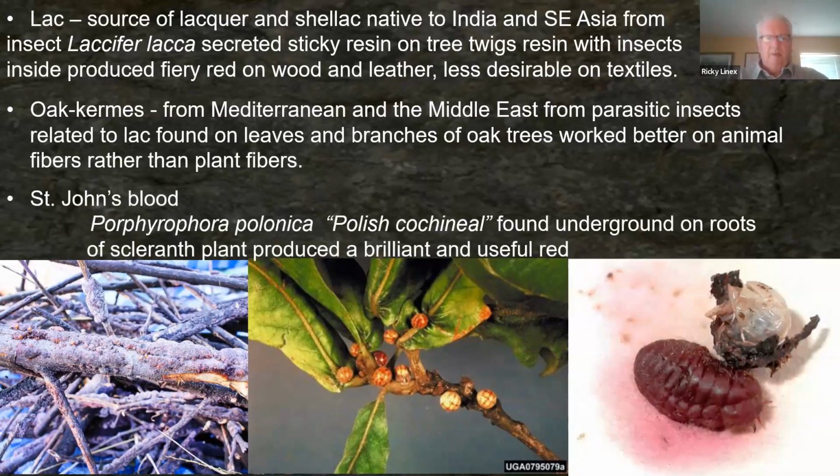And then St. John's blood, they called it the Polish cochineal, very similar to the cochineal we have in the New World. And it was found underground on roots of the sclerenth plant. And it did produce a brilliant and useful dye. The only problem with it is, if we think about a similar plant in our world, think of skunkbush sumac, you've got to dig up the skunkbush sumac, scrape these cochineal insects off of the roots, then replant that plant, hopefully to keep it alive and growing where more cochineal will be attracted to it. Very labor intensive, very hard to get that.